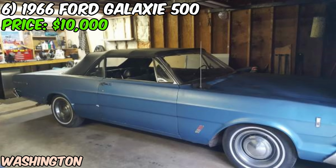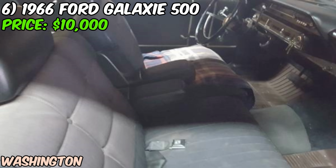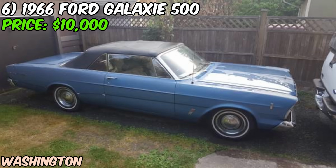Look, I'm not going to sugarcoat it. This Galaxie needs some TLC, but for the right enthusiast, this could be a fantastic project. The '66 Galaxie 500 convertible is a beautiful car when it's in good shape, and with some work, this one could be a real head-turner.